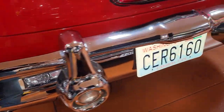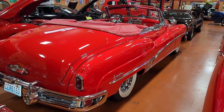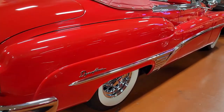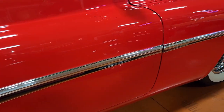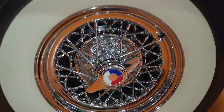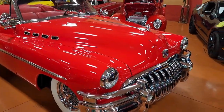Working dual mounted spotlights, power adjustable front bench seat, chrome side mirrors, polished 15-inch Kelsey-Hayes wire wheels are mounted with Coker classic wide white tires, plus a full-size spare and jack are found in the trunk, with only 2,964 of the Series 70 convertibles ever built in 1950.